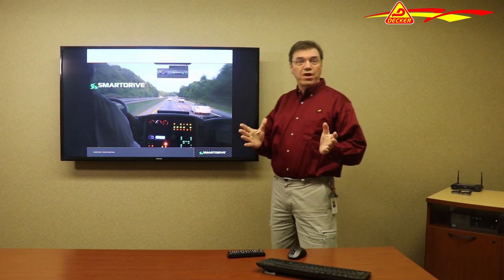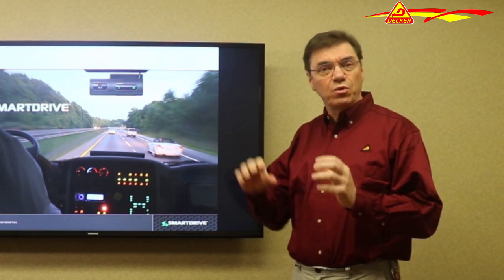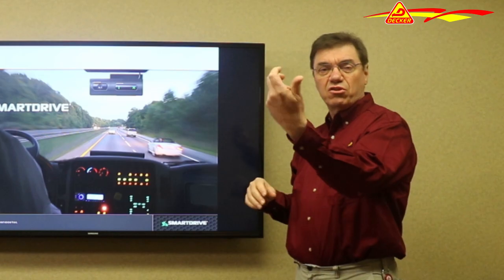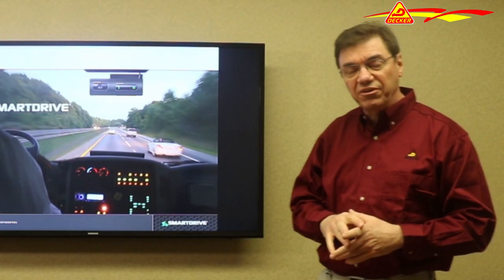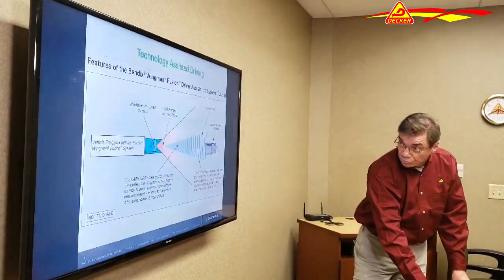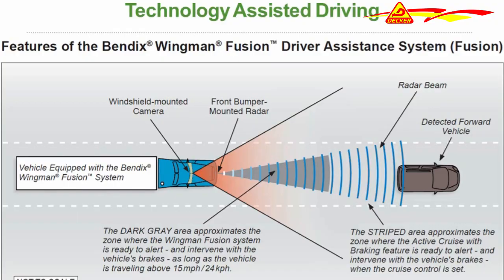So Smartdrive is a camera system that we have installed on our trucks. We have two cameras. One is facing forward on top of the windshield. The other one is on the left side of the windshield facing back. And Smartdrive in itself is a passive system. However, we have all the active system of the truck hooked up to Smartdrive.